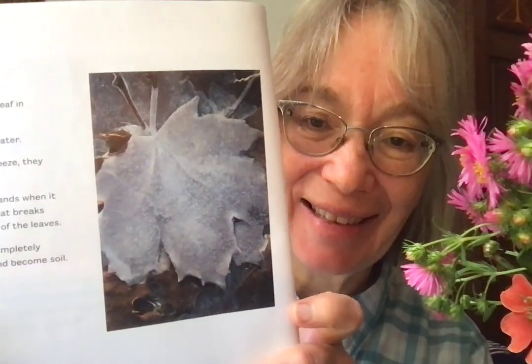The narrow leaves capture the energy from the sun. The snowdrops grow and spread. Oh, this is a favorite. This reminds me of our levitating leaf. This is a maple leaf in winter. It froze in the water. When leaves freeze, they break down. The water expands when it freezes, and that breaks down the cells of the leaves. Later, it will completely break down and become soil, like the soil that's growing my tomato jungle. That's exactly what I collected to grow those tomatoes in.